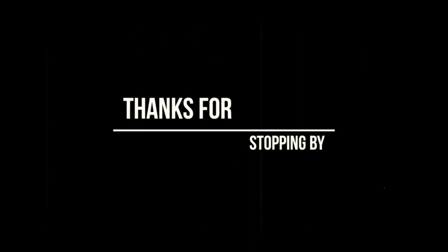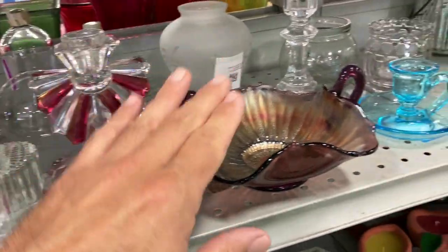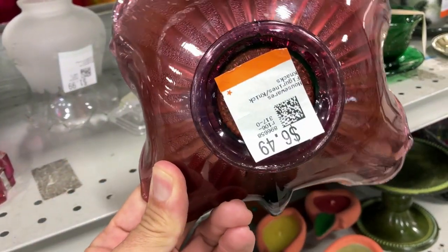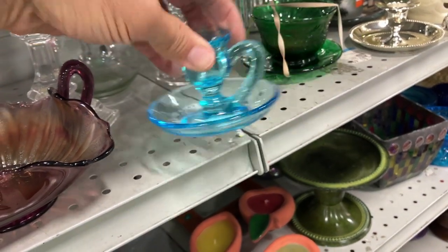Lie there in that old curiosity shop. All right, here I am. Here's this little candlestick again all by itself. And look, right next to it is a piece of carnival glass for $6. That's going in the cart. Look at this beautiful one, there's only one, but I'm buying it.